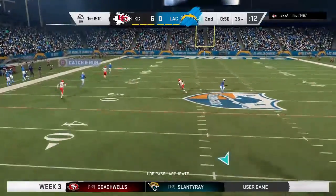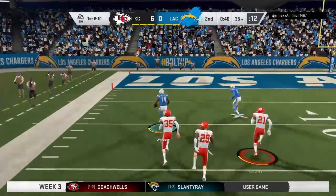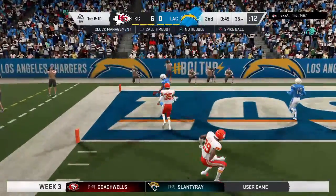Here's Donald going deep here for Watkins. And this will be caught at the 30. Touchdown, LA!